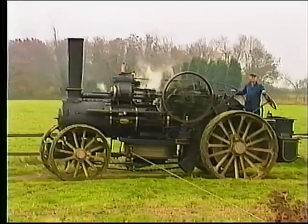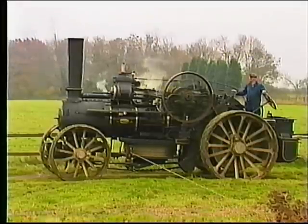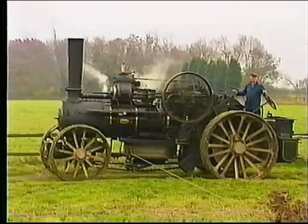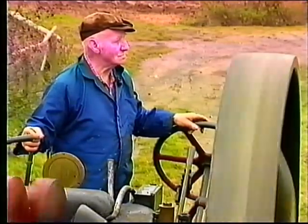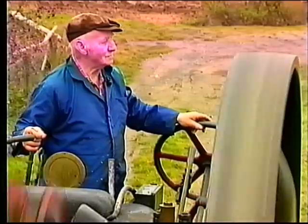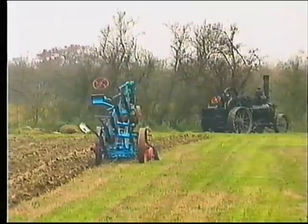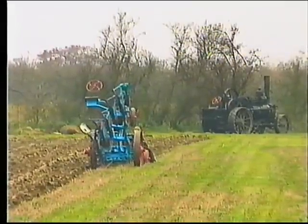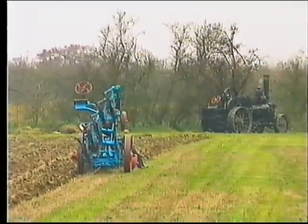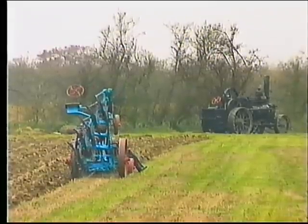There was a real hierarchy amongst the ploughing gang. The foreman, obviously at the top, would be responsible for going out and negotiating the next day's work and the rates of pay. Then the two engine drivers, then the ploughman, and then the cook boy. Quite often the cook boy aspired to be an engine driver and thought himself very fortunate if he was in fact allowed to look after an engine for any amount of time.